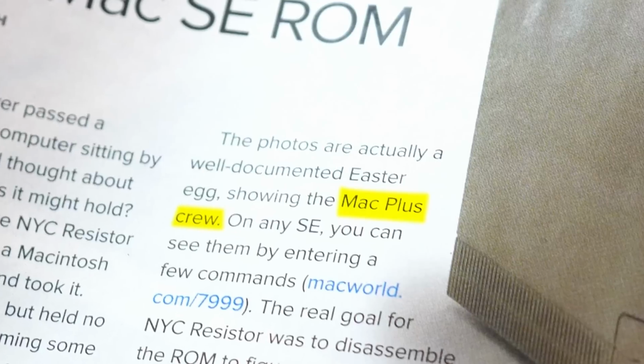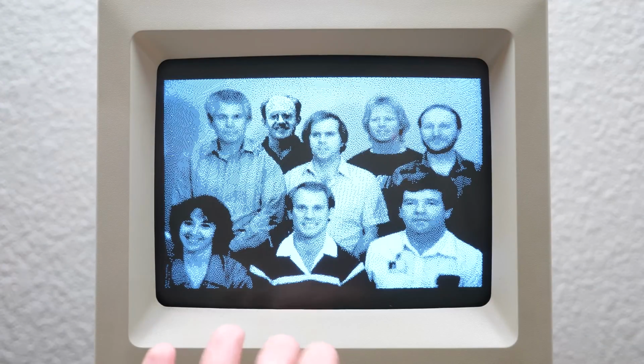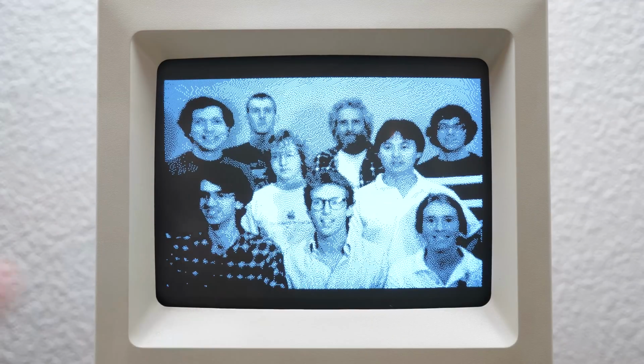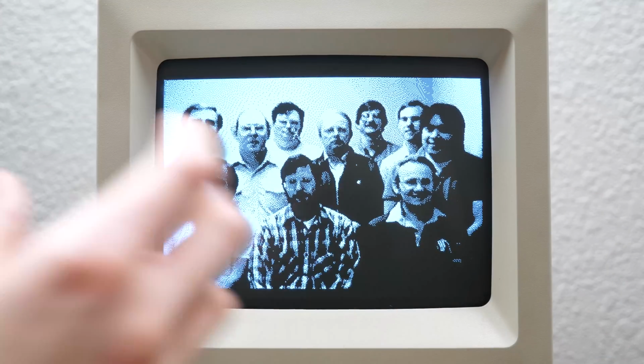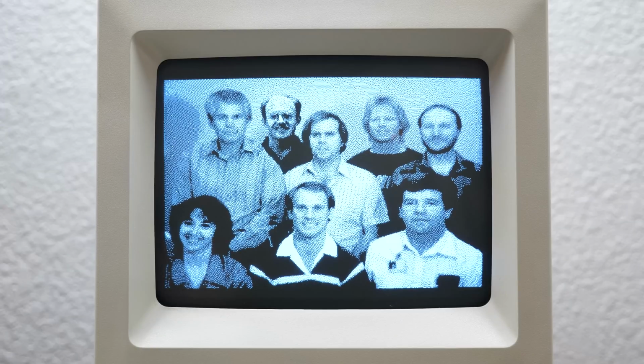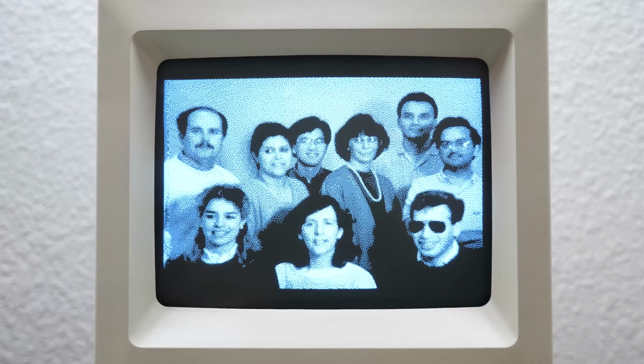I thought it was the Mac SE crew, which would make sense after all, these are included on a Macintosh SE. So maybe that's a misprint, maybe this is the Mac Plus crew, maybe the same group of people worked on the Mac Plus and the Mac SE, but either way, this is really, really awesome because this was included on literally every Mac SE and every Mac SE FDHD that was sold by Apple. You had these images on it, but obviously most people had no idea.